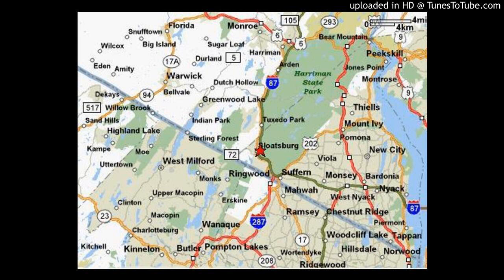Now, this code 346 had me puzzled when I first looked at this tape, because it is listed as being in Sloatsburg. Well, the office we're calling from actually has the letters SL. We're calling from SL3753. But 346 has no letters, yet with this ring, it's obviously a very old office. So what's going on here?